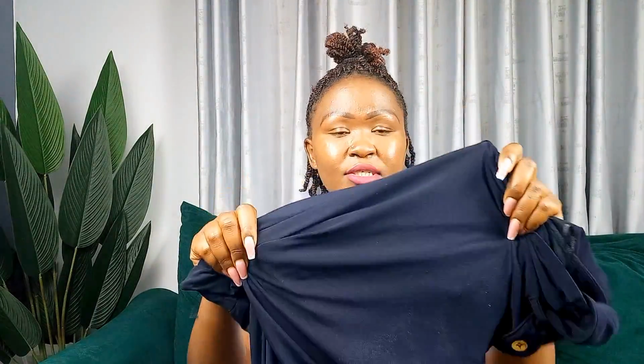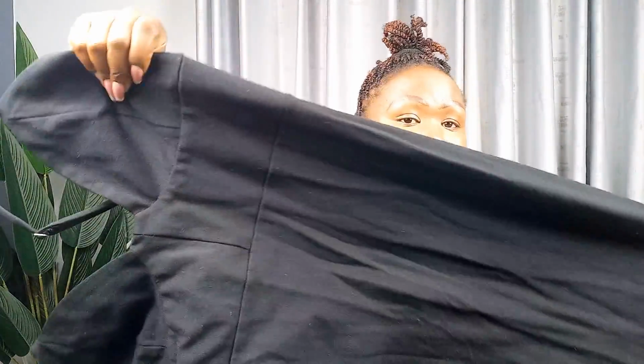hapa hivi kwa waist, zingine ni wrap, and they are so nice. So if you get such na ni heavy, then you can go for it. If you get this one na ni heavy, well and good, but mostly hazikuangi heavy sana, but this one is the OG guys. Hii na hiyo poly, these ones are the OGs. I know you've seen these fabrics a lot. These ones are very good fabrics.